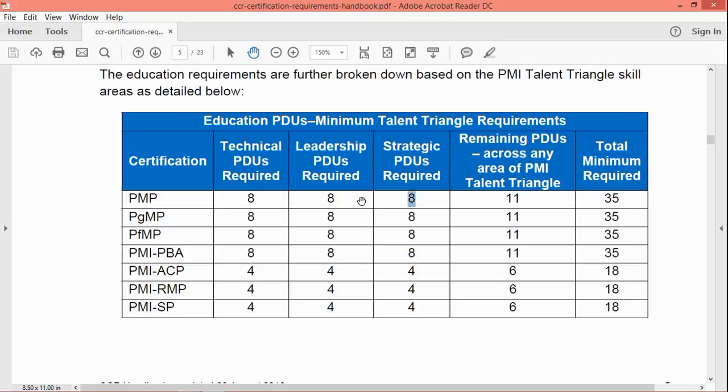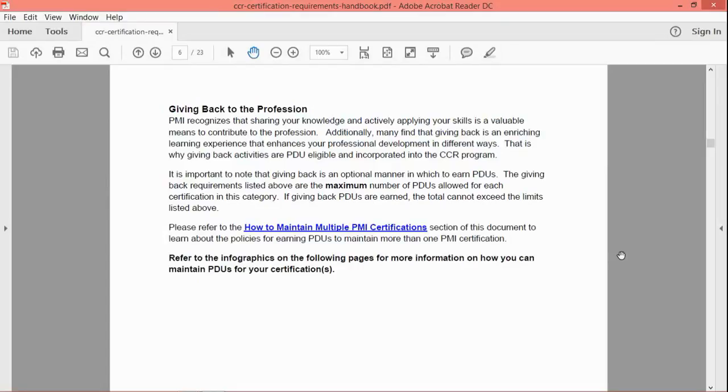For example, you could get 11 more in leadership, making 19 in leadership, or 19 in technical, or 19 in strategic, or you could split them across 3, 3, 5, for example. 3 more in technical, making 11, 3 more in leadership, making another 11, and 5 in strategic, making 13. However you decide to slice and dice it, just make sure you follow this guideline of the number of PDUs you need to get. The next page, page 6, talks about giving back to the profession and how PMI realizes that your skills need to be applied to contribute to the profession and how valuable that is.